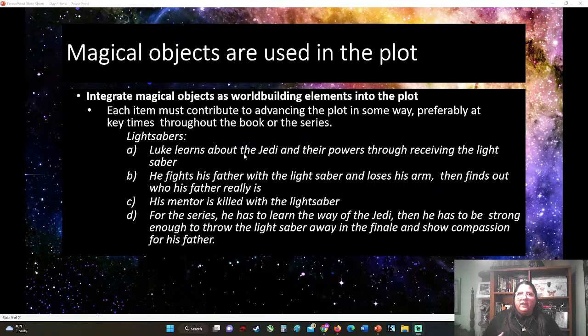And then for the series, he has to learn the way of the Jedi, and he has to be strong enough. So he basically goes through movie 2 thinking that it's about learning to use the lightsaber. Right? So that is symbolizing his becoming a man. But then at the end, he has to be strong enough to throw that lightsaber away and say, no, I'm going to use my heart and I'm going to have empathy, right? And so when he shows compassion in the final scene, you recognize that the lightsaber was just a tool, but his character growth was actually outside of that. And I think Dumplin' did that too.